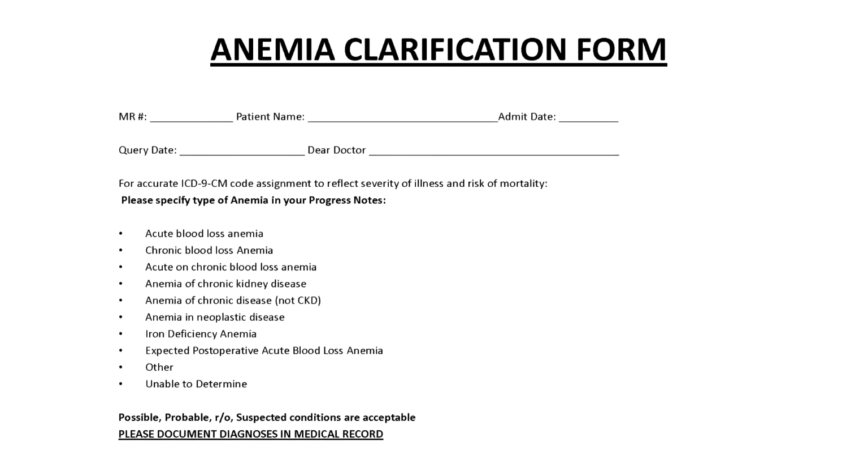My next example of a query would be for anemia. If I'm reviewing the chart and note that the physician has documented symptomatic anemia, I further read the chart and note that the patient has dizziness, they're bleeding, and they have a low hemoglobin. They are also treated with a blood transfusion. As a clinical documentation specialist, I will look for further specificity of the anemia. As seen on the query sheet, there are a variety of choices for the clinician to select. In this instance, I would be looking for the clinician to document acute blood loss anemia.